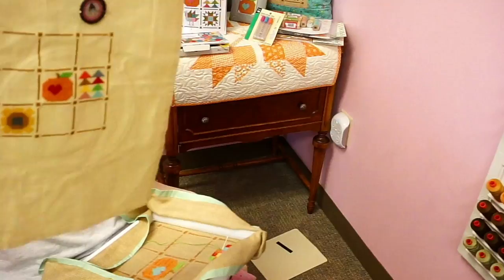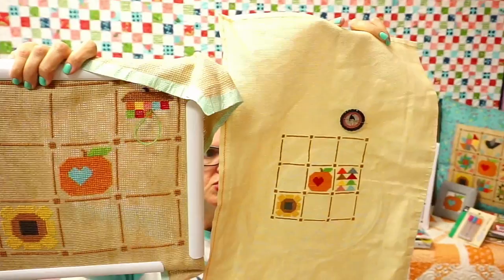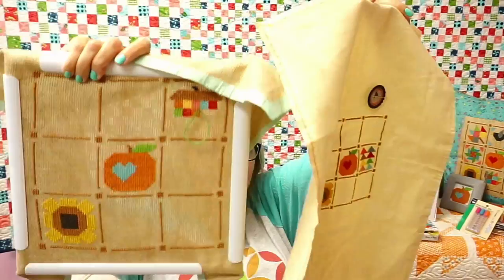So this one is 18 count, and this one is 10 count. So it would be exactly in the center. It would be a little bit bigger than this one and a little bit smaller than this one. But yes, you can use it on any kind of cloth.